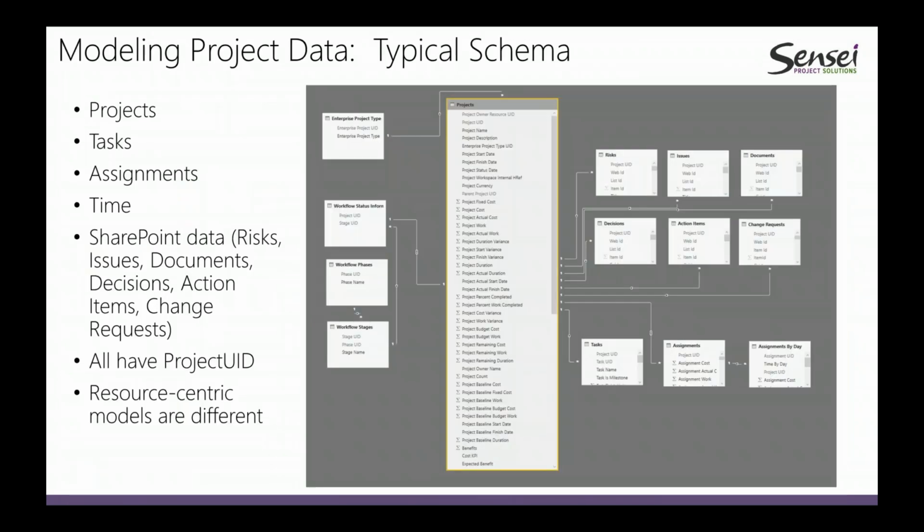Now, one of the key considerations when you're doing reporting is to understand the model and to be able to pull together the data in a way that produces the result that you're looking for.